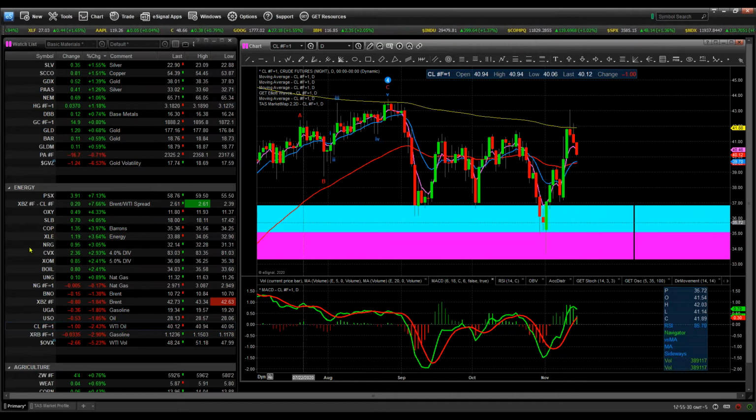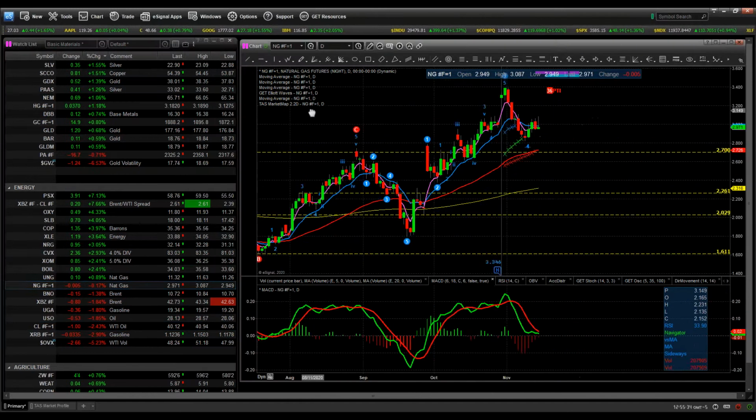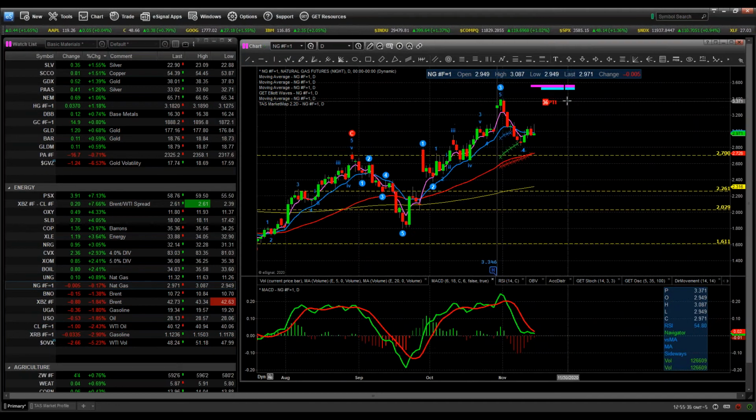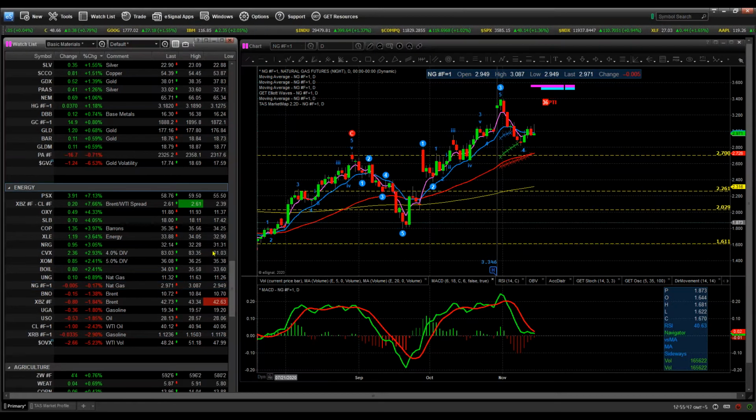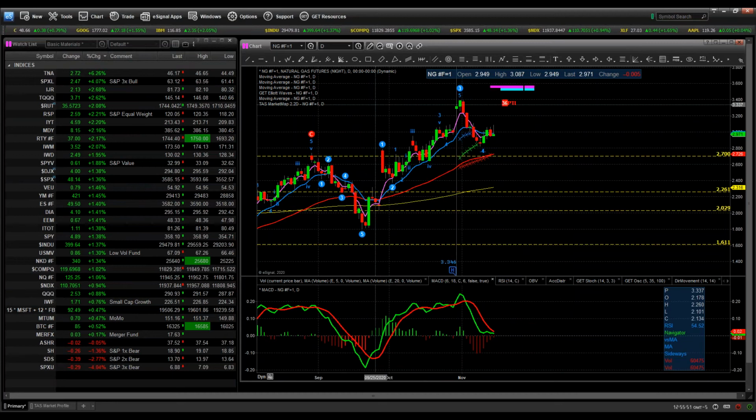Nat gas, if we look at the nat gas here, you can see I was hoping for a big move even higher. I wanted to get nat gas up in this area, then I'd be more interested in shorting nat gas. I don't know if it's going to have the energy to do it, but that's what we're going to be looking for. All right, everybody, that's just a quick take of the equity markets and some of the debt, currencies, and just a high level view.